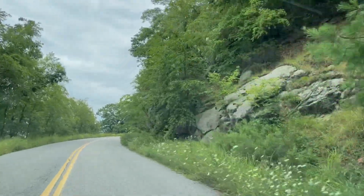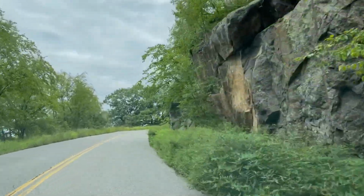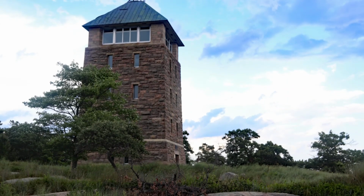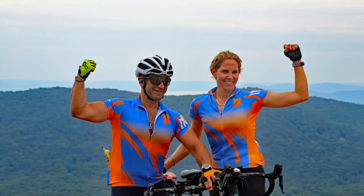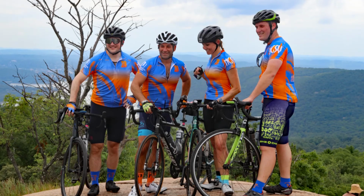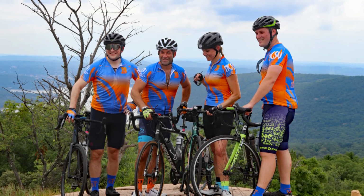Hang on now, because great views and a sense of accomplishment greet you once you get to the tower. And pat yourself on the back. You've earned it. So now it's time to get your picture taken and savor the views. Stretch out the moment, especially if this is your first time.